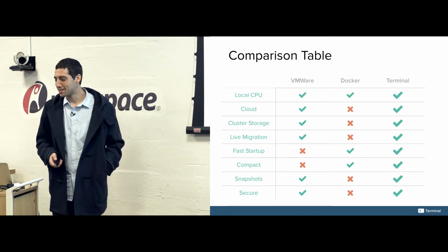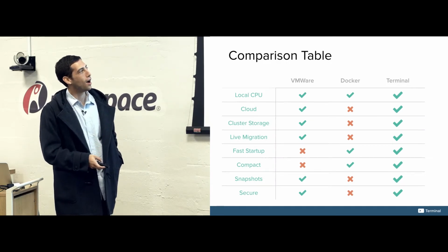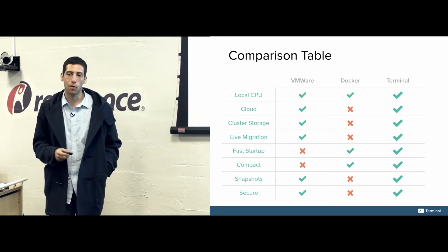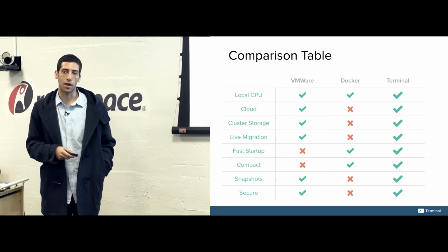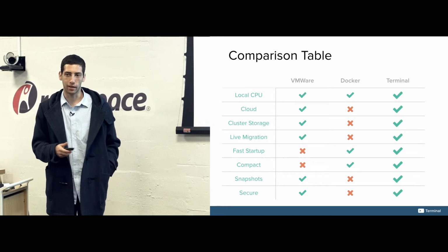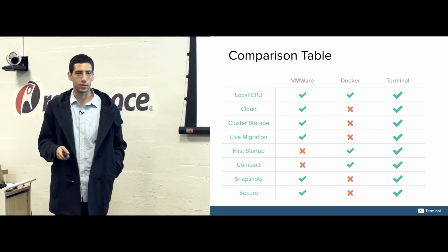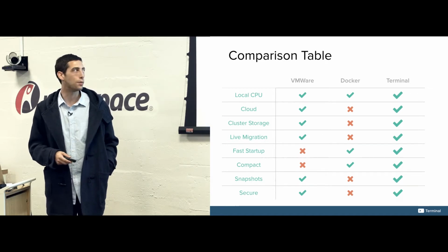So this is a quick comparison table showing what you get with Terminal versus VMware and Docker. I think the cloud is a really important one. I know there's definitely a lot of efforts there, but it's quite hard to stand up a service on Docker right now. And you can actually use Terminal as a platform as a service to run Docker if that's a thing that you're interested in doing. It's different qualitatively than Amazon because Amazon is running 1 VM per container, and that's a different model than what we think you should do.